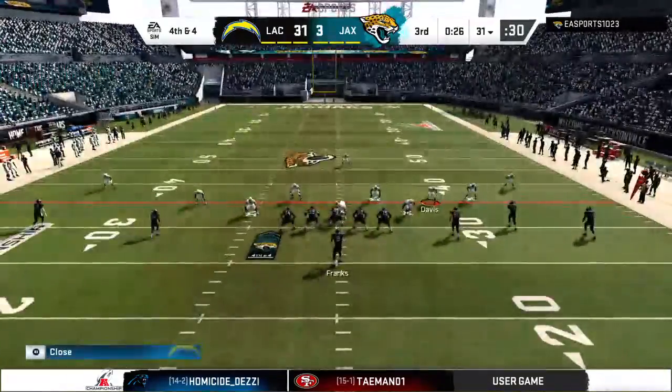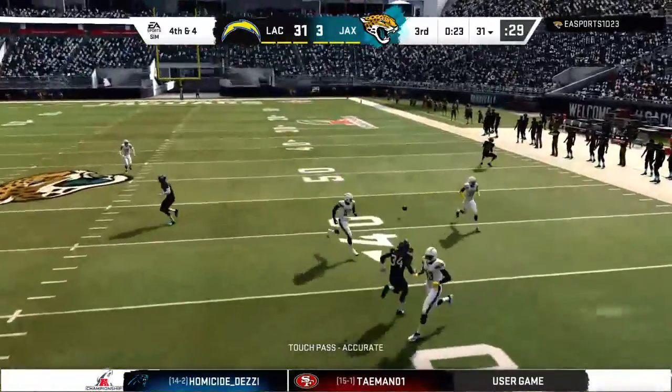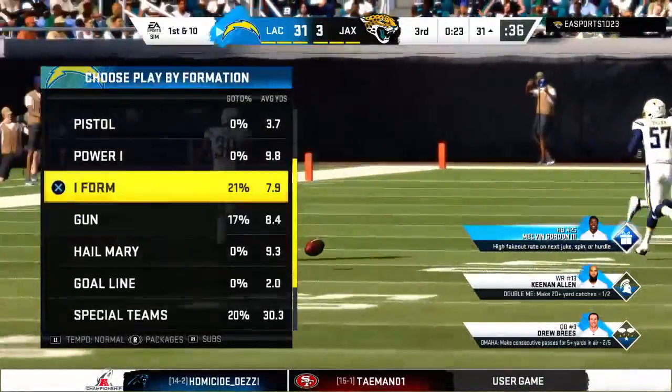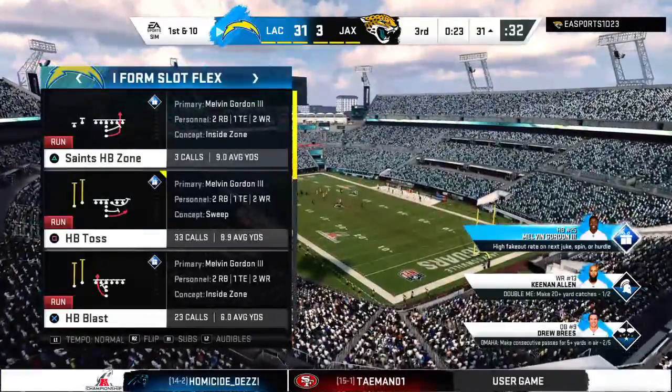Despite failing once, they're going to go again here on 4th down. Back to throw. Franks. And it is incomplete. Boy, a curious decision to go for it. Doesn't pan out. And the Chargers will get the football back in excellent field position.